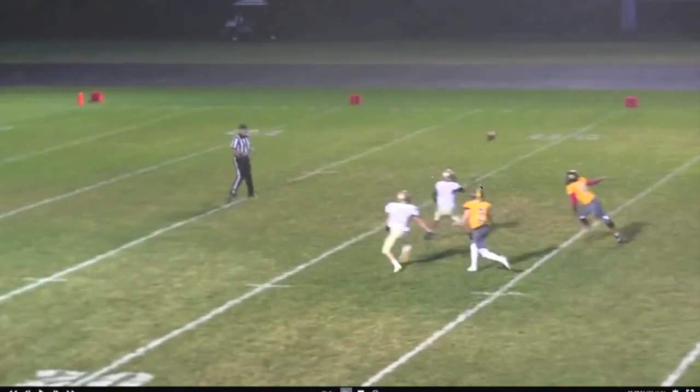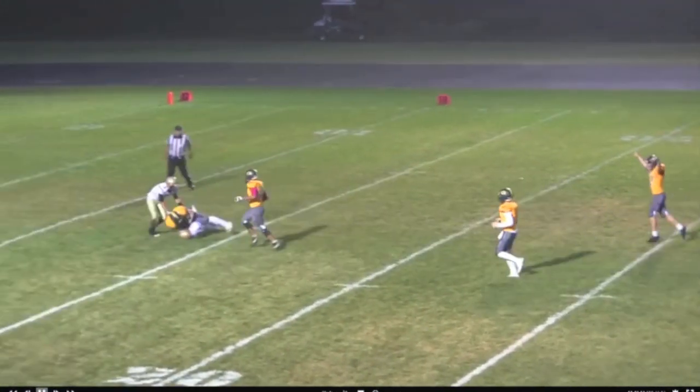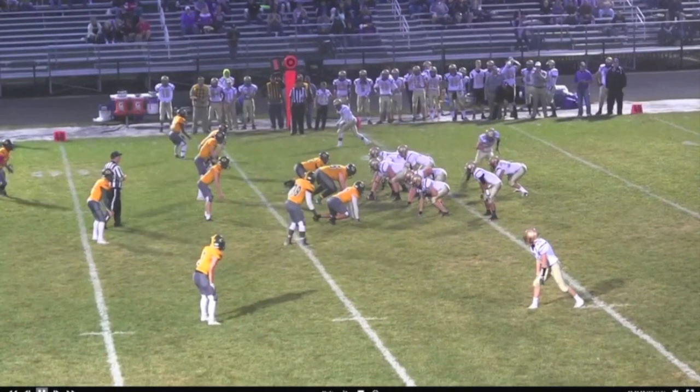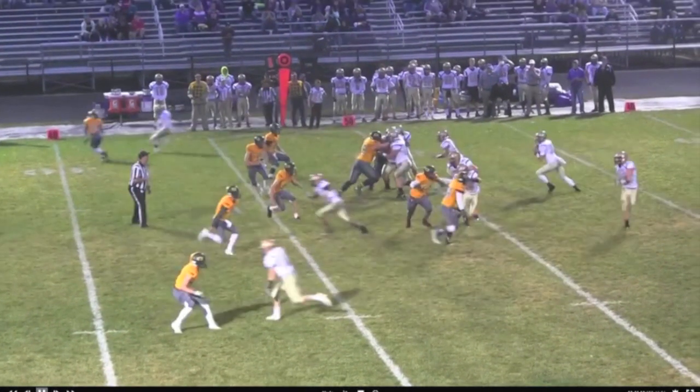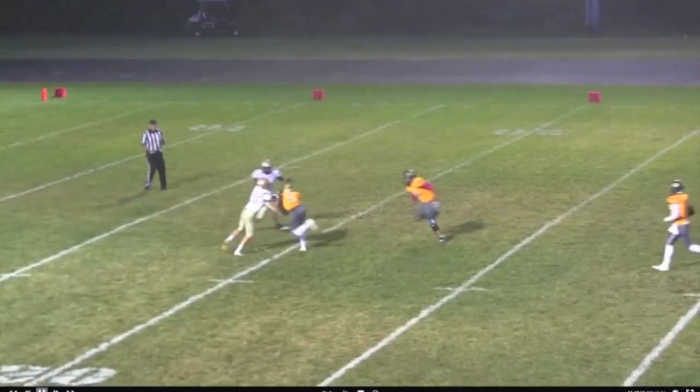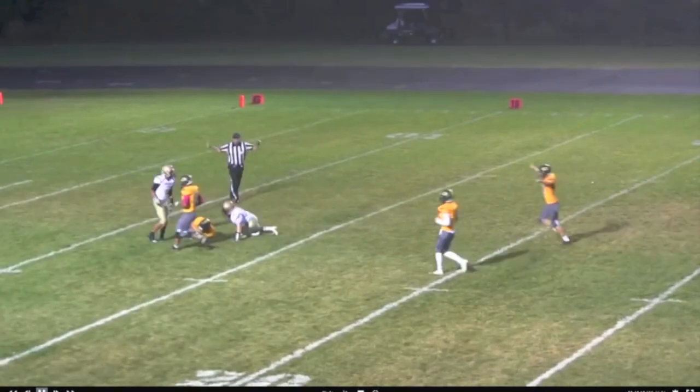But he does tip the ball. Our corner is in position, and we definitely get a little bit lucky on this play. But luck is always made by guys playing hard and giving as much energy and effort as they can on every single snap.